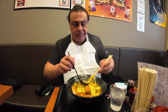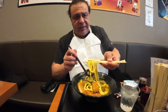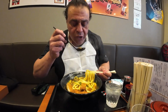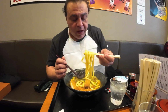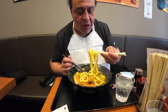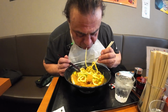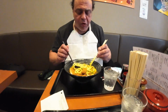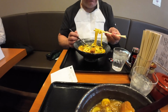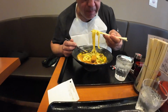How's the katsu? This was great. Deep fried pork, what do you reckon? Deep fried pork and curry sauce. Jesus, what a combination. If you're going to have a problem with that, you shouldn't be eating. This literally is the perfect winter food. Right?